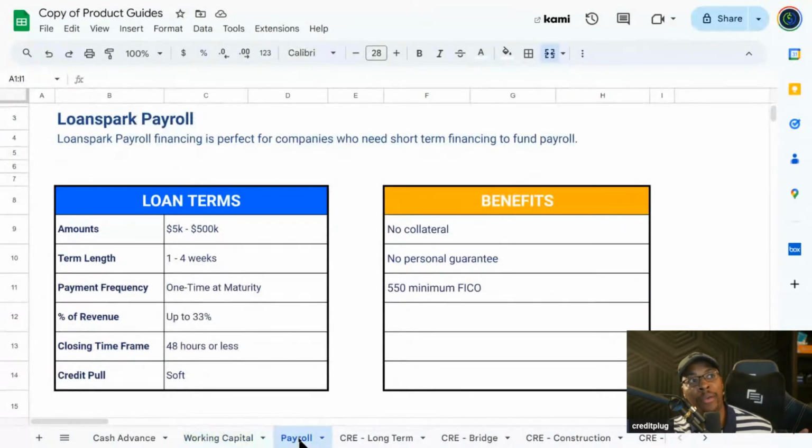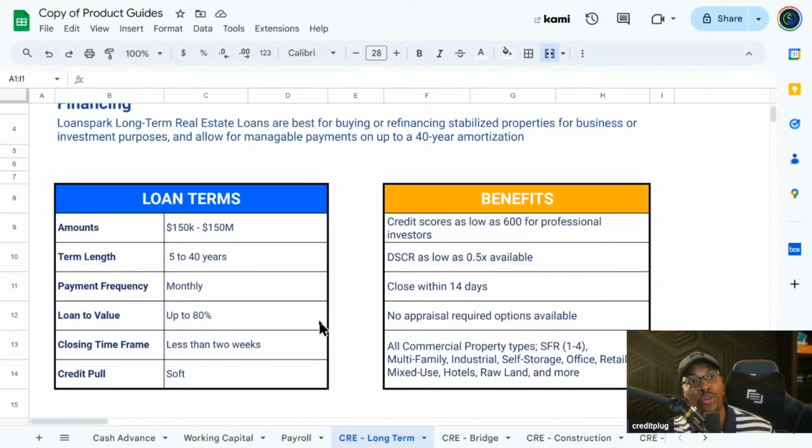They also have payroll financing, up to 500K, no personal guarantee, no collateral, only a minimum of 550. They also have commercial real estate as well. This could be apartment buildings, multifamily, self-storage, office, retail, hotels, mixed use, raw land. This goes up to 150 million, so a minimum of 150K out to 150 million, with terms from a minimum of 5 years out to 40 years, up to 80% loan to value.